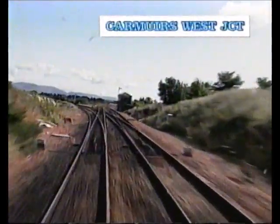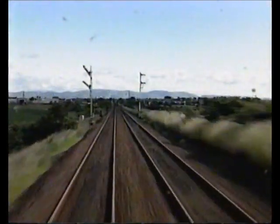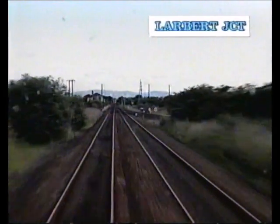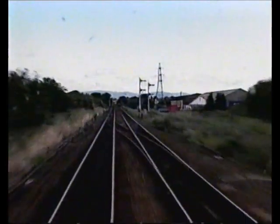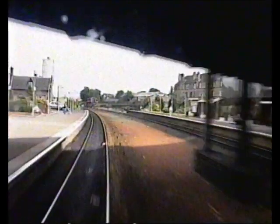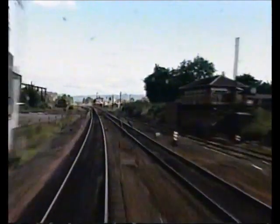At Carmuirs, the lines to the right, forming a triangle, serve Falkirk and Grangemouth. Quite a good selection of signals here. We don't stop here. When you're on the upper branch, through the centre road. Robert Loft box at the right hand side.